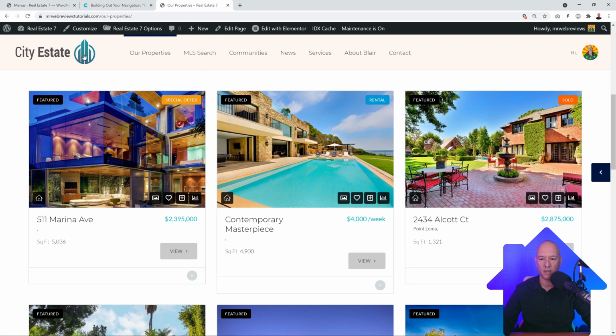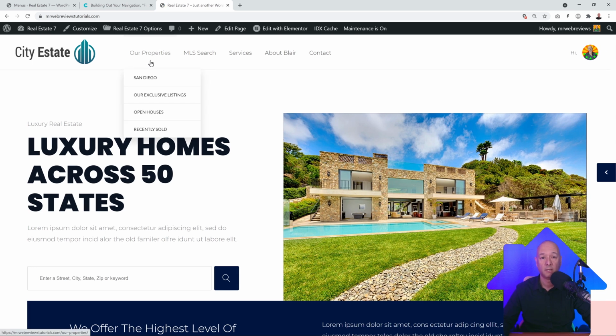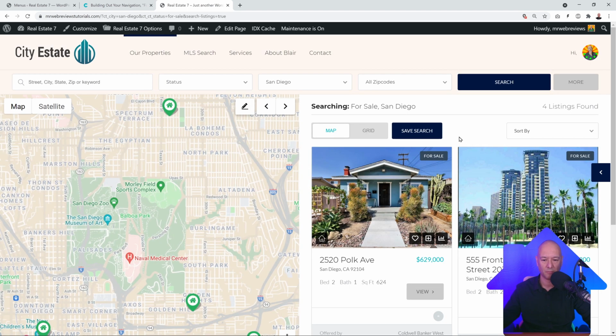And now let's go and have a look. So I'm going to go straight to the home page this time. So let's reload our website. So we have our properties. And right here, as you can see, we have a link that says San Diego. So let's click on it now. There you go. Bingo. And just like that, we are being shown all the properties in San Diego only. So very, very easy, as I just said.